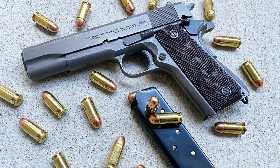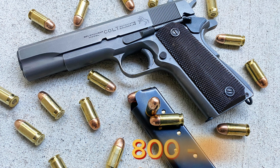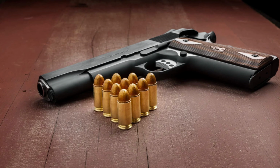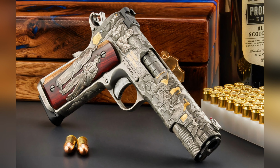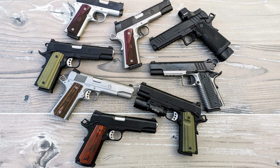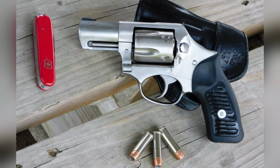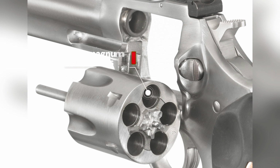You can grab an entry-level Colt Enhanced model for $800 to $1,200, though custom jobs can climb past $3,000. Parts are easy to come by after a century of popularity, and its manual and grip safeties give you extra control when chaos erupts. Then there's the Ruger SP-101, a compact double-action revolver introduced in 1989, typically chambered in .357 Magnum with a 5-round cylinder.